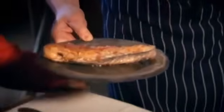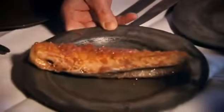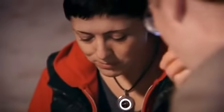This is dried cod that we saw earlier. This is dried cod with a medieval sweet and sour sauce. That's quite nice, actually, isn't it? I don't expect it not to be nice, but, you know.